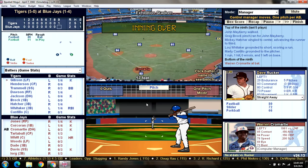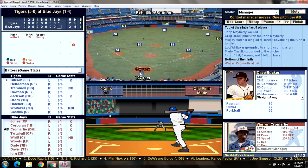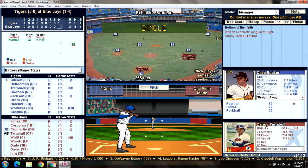Tigers tie it up here in the ninth, though, and there's no need to bring in the closer. We have a lefty on the mound facing two lefties this inning, so our defensive alignment is still good, right? Okay. All right. A lot of our games have gone to extra innings. Let's see if we can repeat that today. Oh, no. Cromartie base hit to right to lead off the bottom of the ninth against Dave Rucker. Now, Tartabull batted .185 last season against lefties, but this is a different Tartabull.